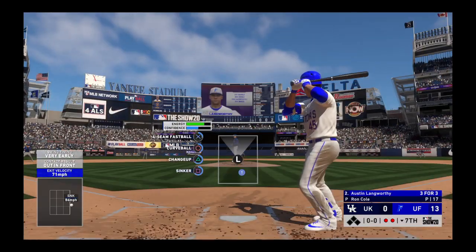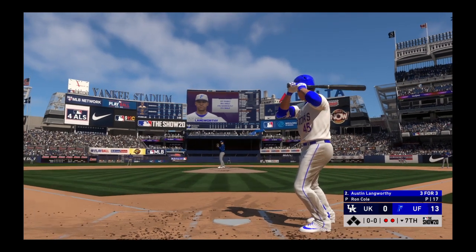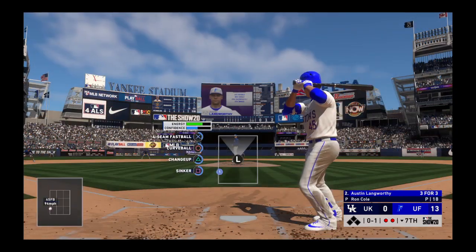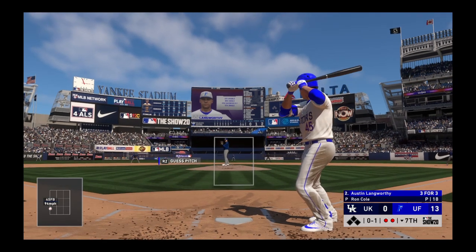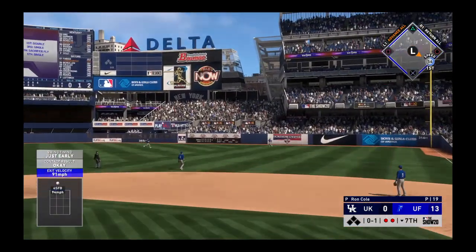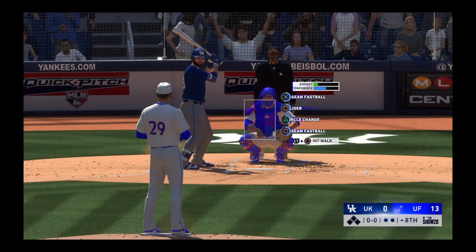Standing in, Austin Lang. He's looking to go four for four with a base hit right here. First offering on its way. Fastball taken, but that hits the zone for a strike. Pulls this one into the air out into right field. And that's a fly out. Reaches out with one hand to make the catch on the move. All right, 1, 2, 3 inning for the Wildcats.